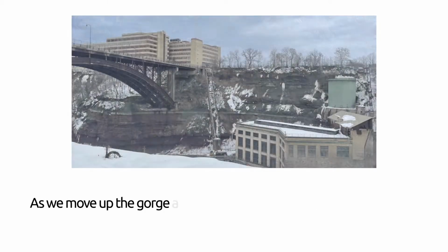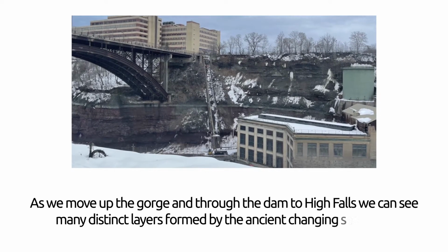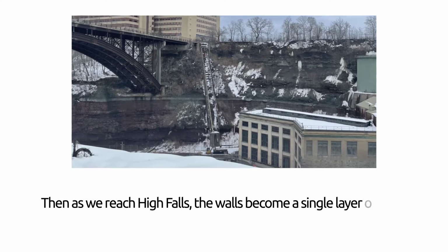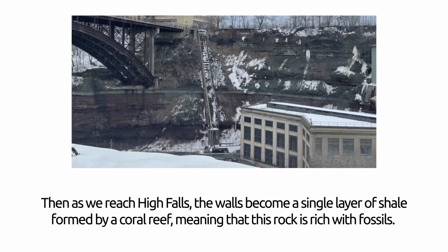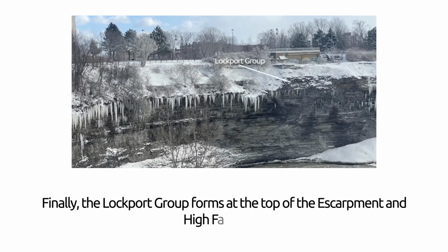As we move up the gorge and through the dam to High Falls, we can see many distinct layers formed by the ancient changing sea levels. Then, as we reach High Falls, the walls become a single layer of shale formed by a coral reef, meaning that this rock is rich with fossils. Finally, the Lockport group forms at the top of the escarpment and High Falls alike.